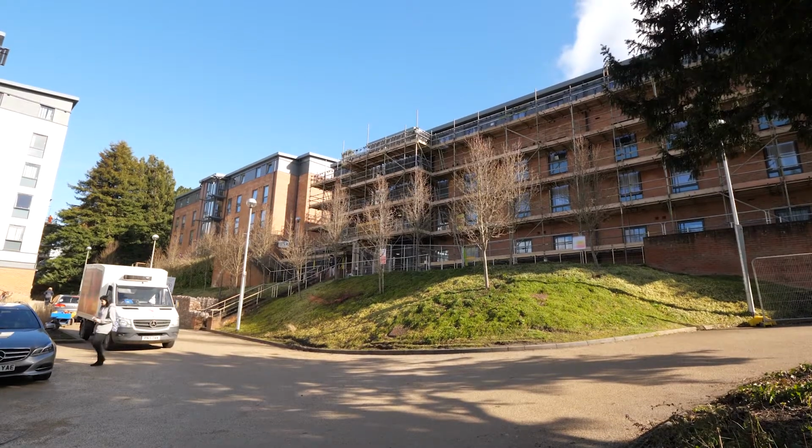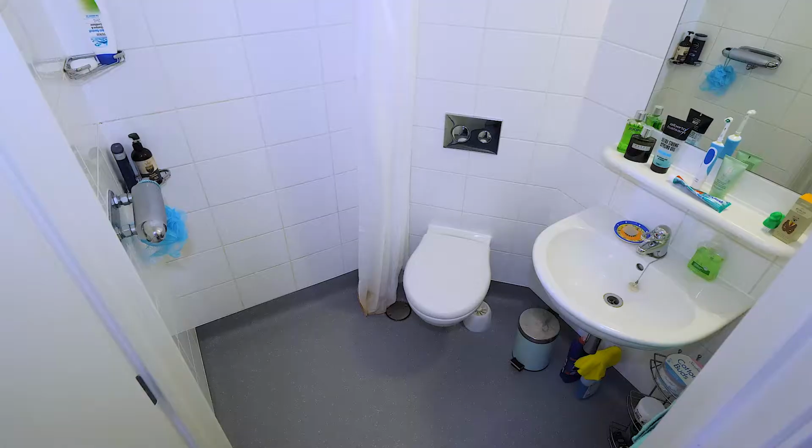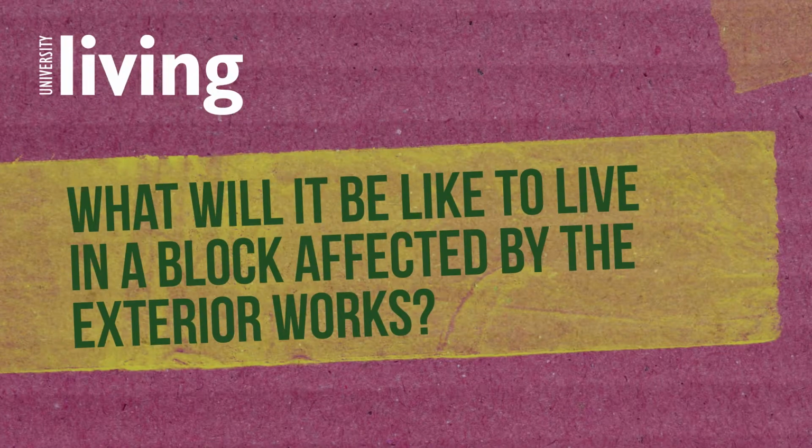There are two types of works planned: updating the exterior of the building, and in some areas, refreshing the shower room flooring as well. So, what will it be like to live in a block affected by the exterior works?